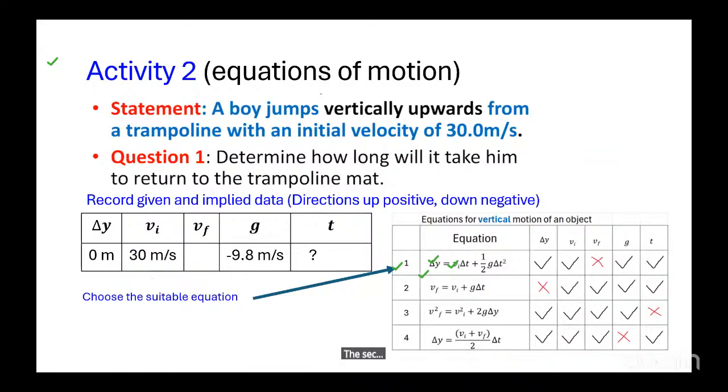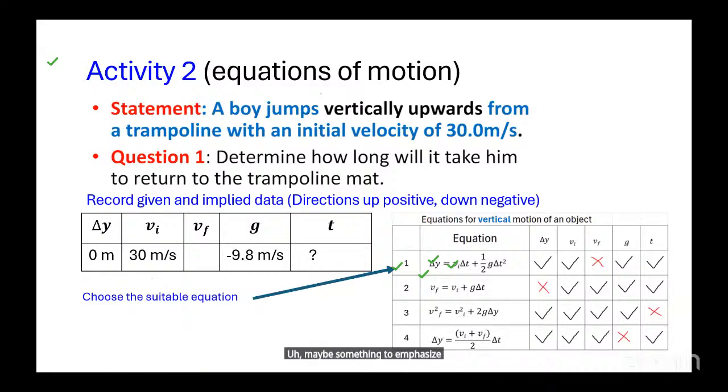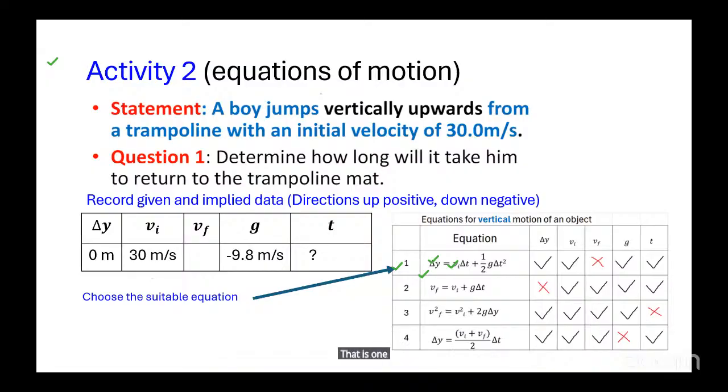Yeah, I think it's this one. Yes, where the student asks us whether using equation 2 is correct or not. Maybe something to emphasize there is that what would have been calculated, which is the answer that I see in the chat, 3.06 seconds, is one segmental path that it has taken. It is not answering the question. So you need to multiply this by 2 to get the actual answer that was asked, that is, to determine how long it will take him to return to the trampoline.